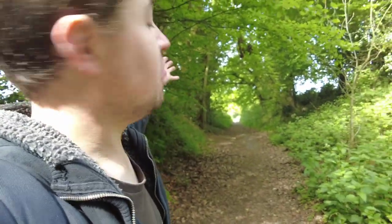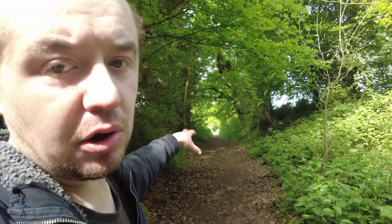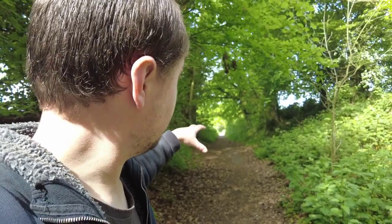You can just see there are really old trees here, and it's quite dark on this little bit here. Might come back to this spot. This is a real interesting piece here. It's going to show you up here what it's actually like.